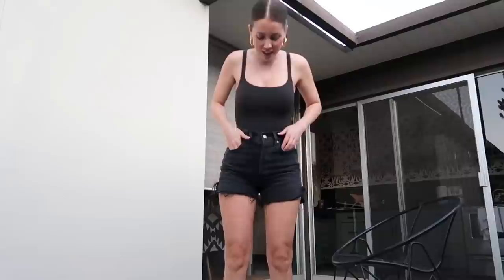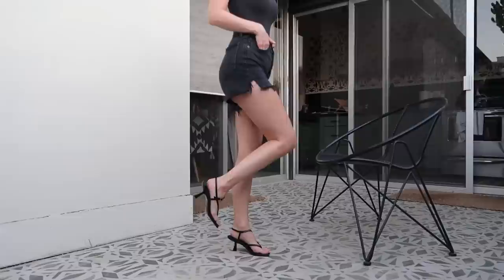Getting ready for dinner to head out right now, but I wanted to step outside to show you guys my outfit because it's really dark in there. It's kind of identical to last night. I'm just trying to get some use out of these jeans, I guess. I have on a Skims bodysuit, my Goldie jeans again, and my shoes are really cute. They're some little kitten heels. I really, really like them. Let's go get my purse and head on out. I'll tell you where we're going.